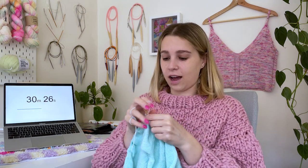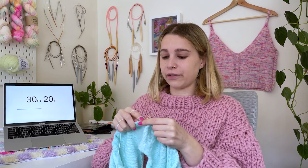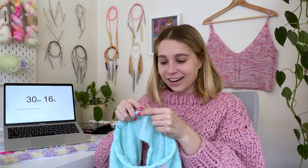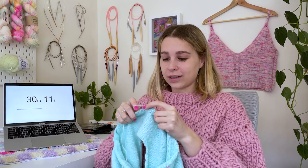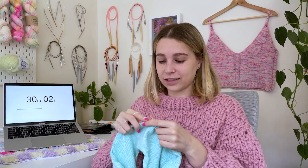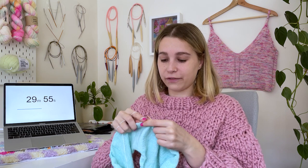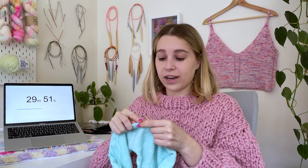Just about hit the halfway mark, and I am honestly shocked because it feels like it's been 10 minutes, not 30. So I guess this probably explains why I can spend so many hours knitting, if I really wanted to and don't have that much else to do, because it goes really quickly. The time has literally flown by, because I thought maybe I was going to find this video a little bit tedious to film, but I'm really halfway through and having a great time.